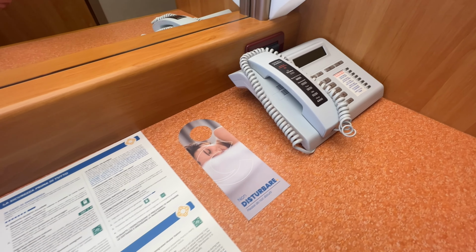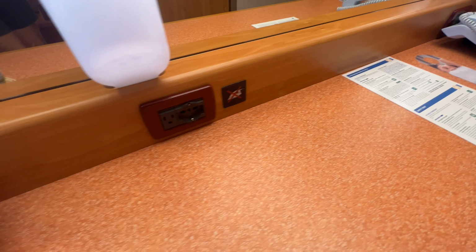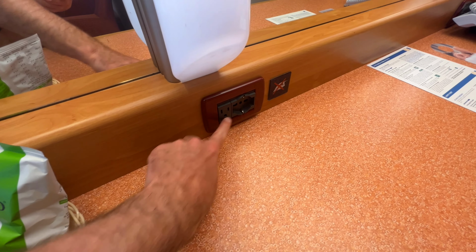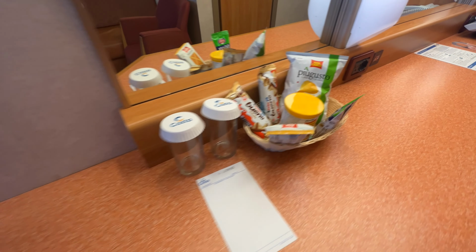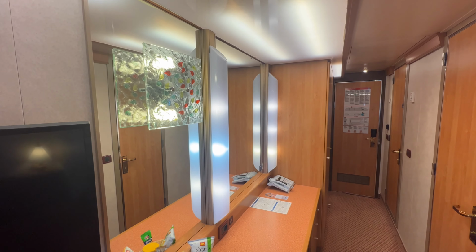Now directly on top of the desk, you've got your phone on one side. You've then got your various paperwork to welcome you on board that you'll need during your cruise. You've then got your plug points, so you've got one US and one European. Then you've got your various refreshments, which are also available to purchase.